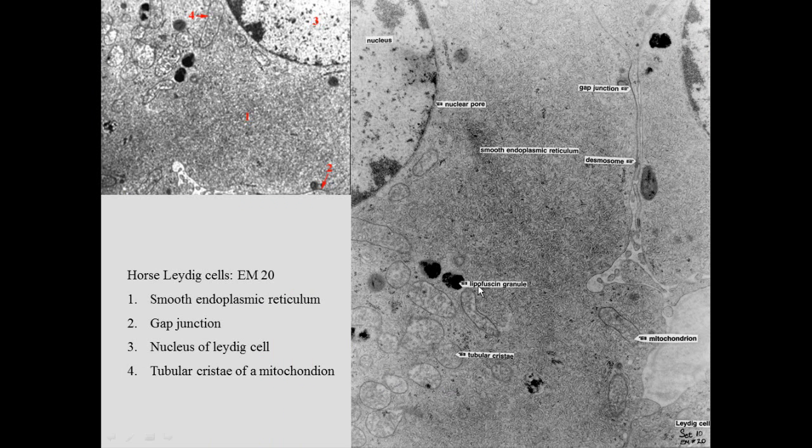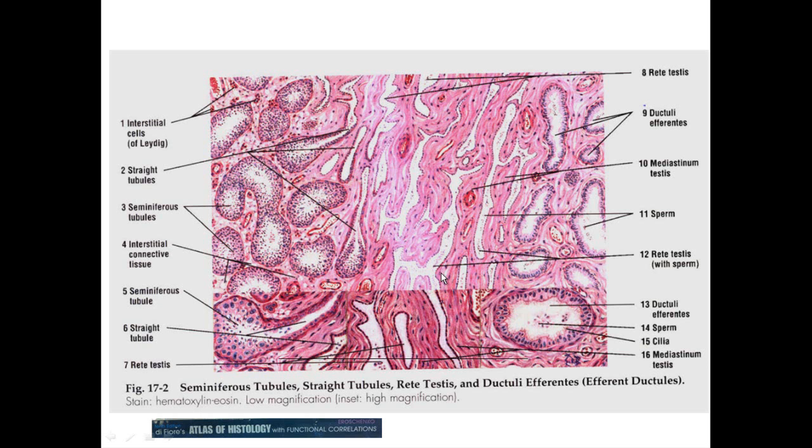Leydig cells of a horse, we can see a host of smooth endoplasmic reticulum associated with side chain cleavage, and then also the final stages of testosterone production. And here we can see the side chain cleavage actually occurs in the mitochondria that's located right in there. Cholesterol is produced in the smooth endoplasmic reticulum. The gap junction between adjacent cells, a big nucleus, and you can see some lipofuscin granules.